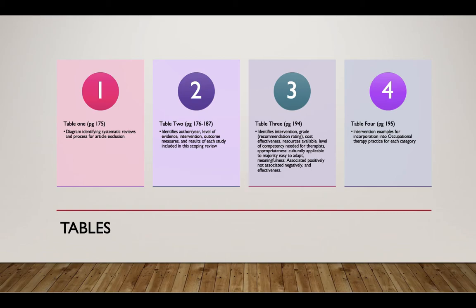There's cost effectiveness, resources available, level of competency needed for therapists, appropriateness, culturally applicable to majority, easy to adapt, meaningfulness, associated positively, not associated negatively, and effectiveness listed on there. So that is extremely helpful. And then table 4, which is on that page 195, and that was a really cool table too.